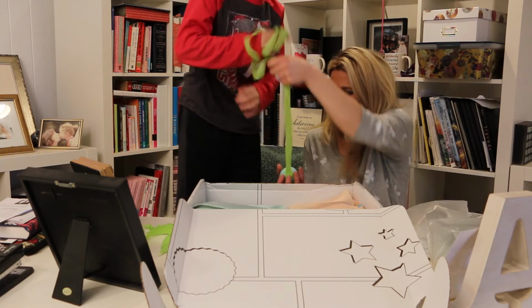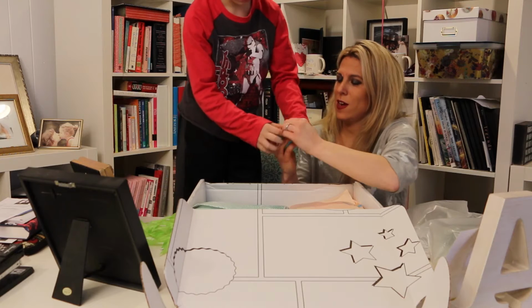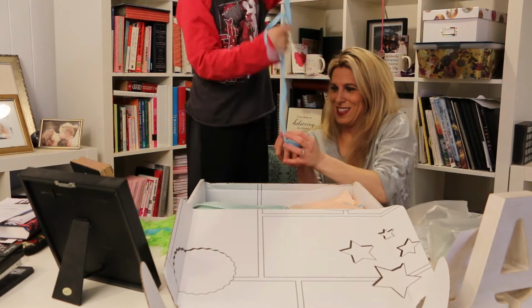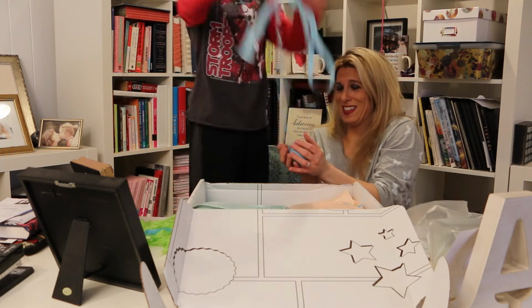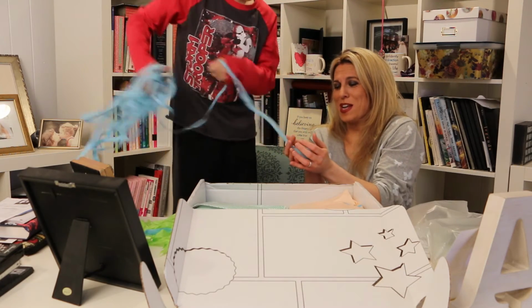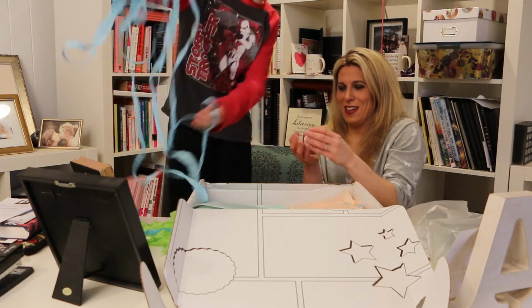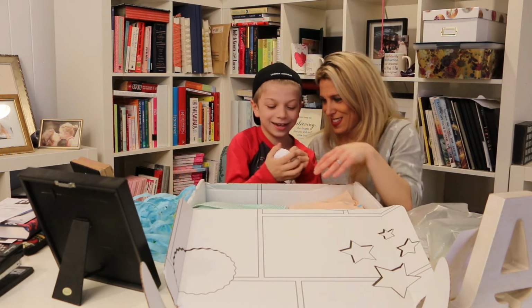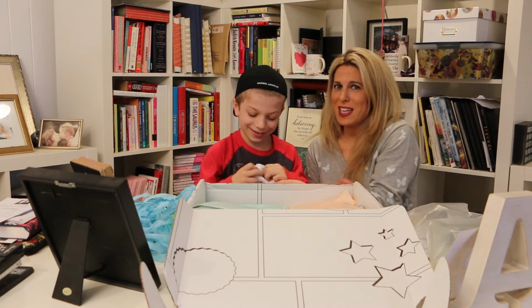Keep pulling. You pull. Here's the blue. Ready? Go. Pull. There's the string. Pull. Keep pulling. What if there's nothing inside? We're getting to the bottom. Ooh. Okay, ready? You can open up here. You sit down. I feel like there's going to be nothing. He thinks there's going to be nothing. He thinks this is a trick.